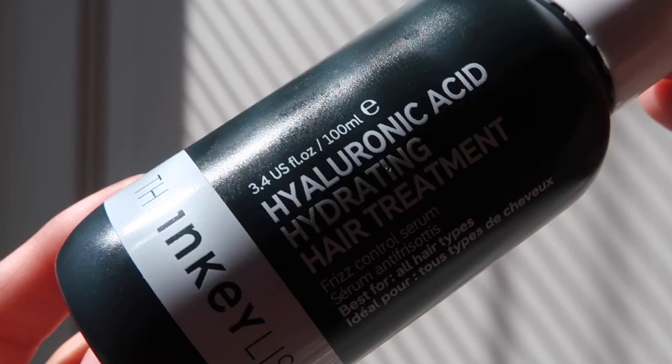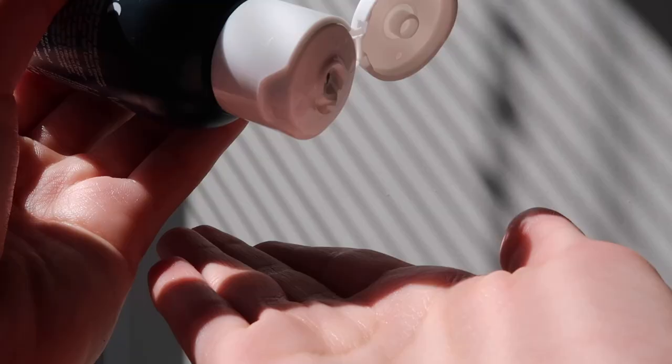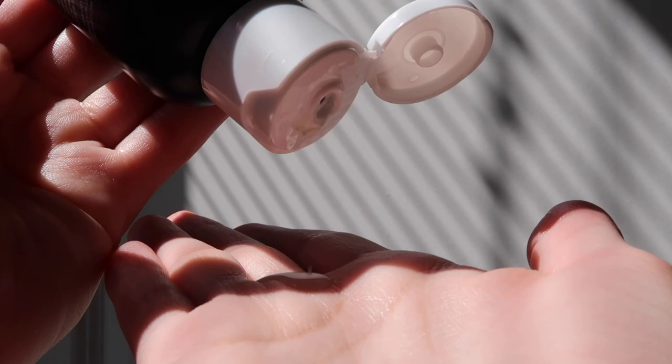But if I do use something else for my hair, I have been loving the Inculist Hyaluronic Acid Hydrating Hair Treatment. It is a frizz control serum for all hair types. Love using this product in the summertime because it helps my frizz stay tame and calm like a traditional hair oil would, but it doesn't weigh my hair down like a hair oil would.